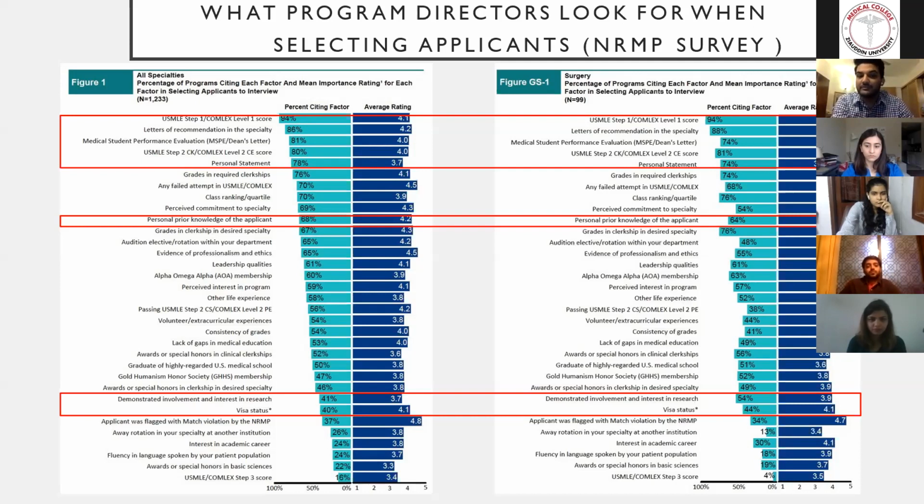That has more weightage here. You can see an average rating of 4.2. That has more weightage over here than even your steps. So what I'm trying to convey to you guys is that that is something that is very highly looked at in your application, and that is something that we tend to ignore a lot during our time at med school.